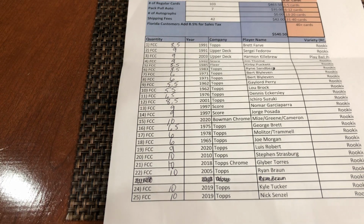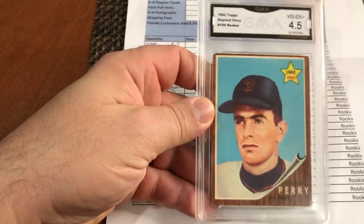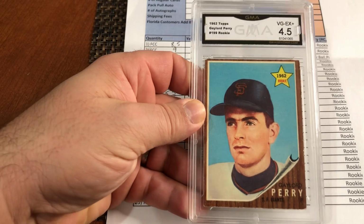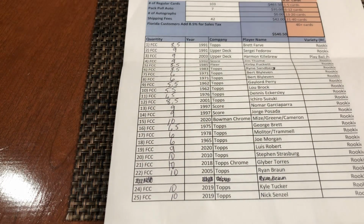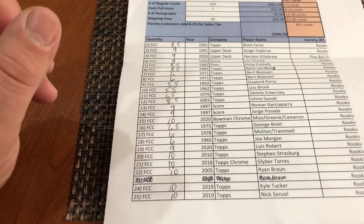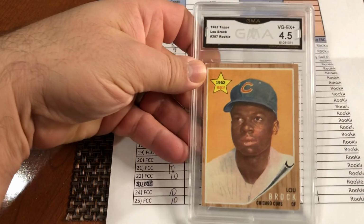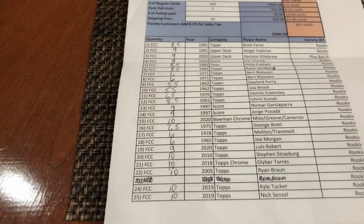Next is a 1962 Gaylord Perry rookie. I said this would get a 5.5. It ended up a 4.5. Not too bad. I just want those cards encapsulated more so than the grade. Another 1962 Topps Lou Brock rookie. I also said this would get a 5.5. Came back a 4.5.